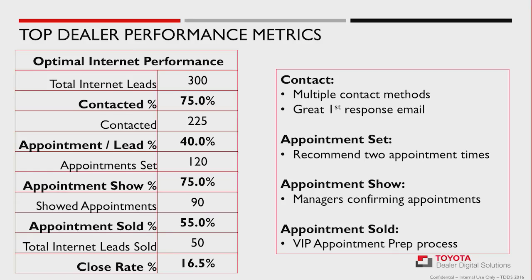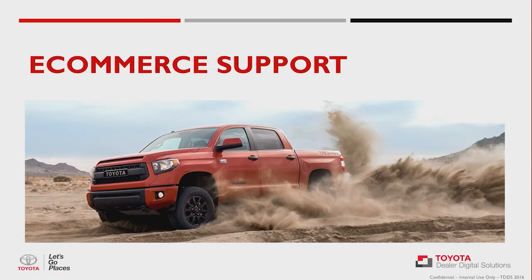And then appointments sold, 55%. This is where your dealership, best way to increase appointments sold, I just take away the sales manager's chairs, but just kidding. But having that solid appointment process where the customer pulls up, that vehicle's out there, it's a best experience, I've seen that jump up to 65, 70%. And what that equates to is an average close rate based on our industry lead mix, a 16.5% close rate, which is strong. It's very strong.